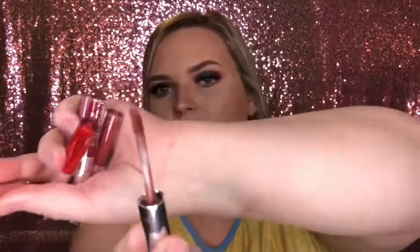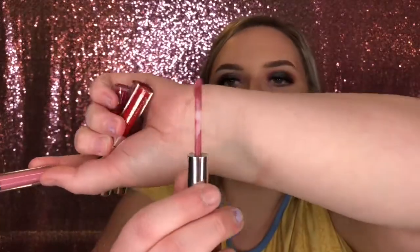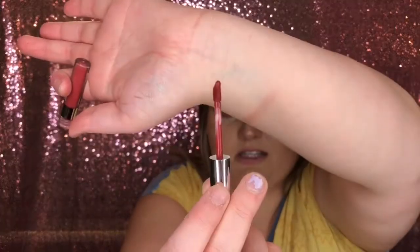This one is called Vapor Clueless. The words are super small, so it's kind of hard to read them. More Better. It's this really pretty pinky red. This is Creeper, and it is this bright red. This is the one that stained my arm so bad. And the last one is Tool. The words are running together. I couldn't really tell what it said. I think that's what it said.